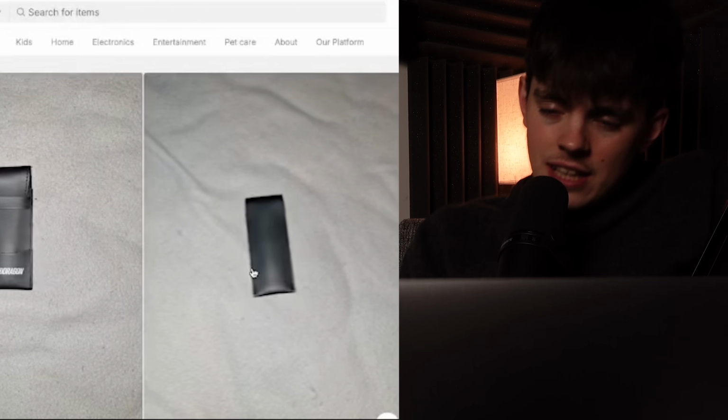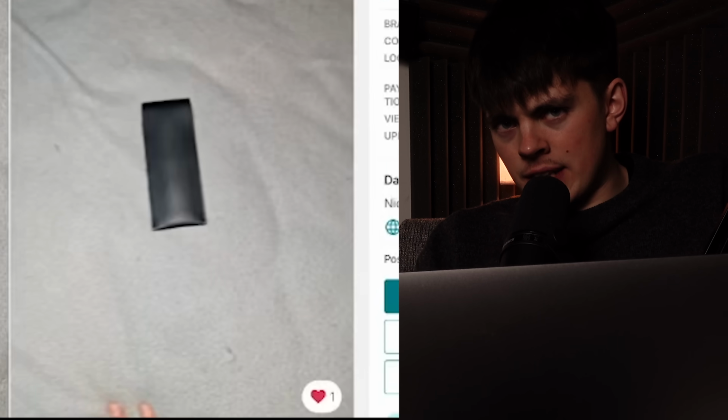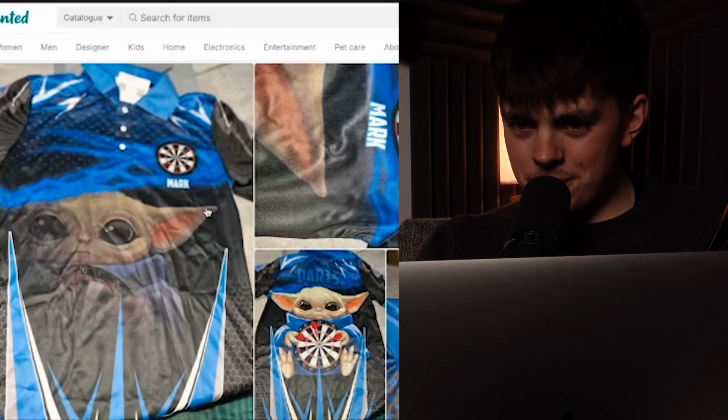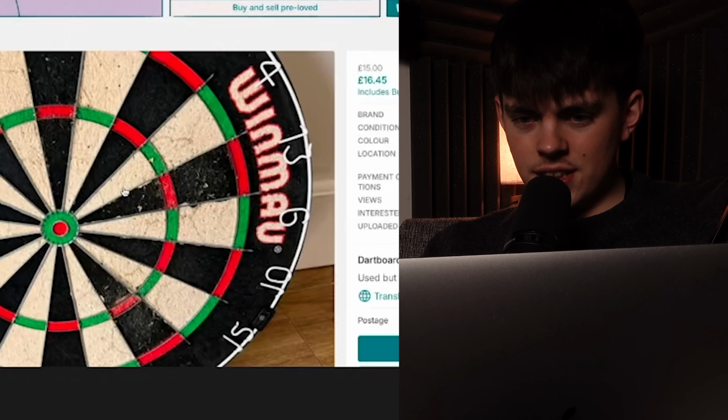A little darts case in. I mean, this is only £2, so this could be a good one. I've not seen any cases yet, actually. I'll leave a like on it. I'm not sure. What the, that looks mint. Thing is, I'm not called Mark. So, right, board. Oh my god. Is that bullets through it?